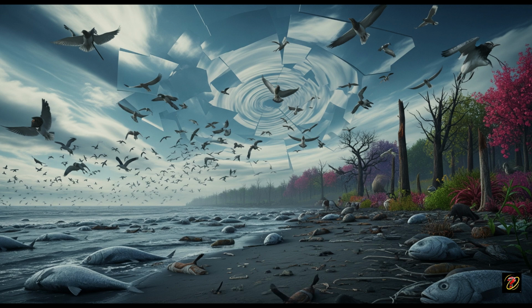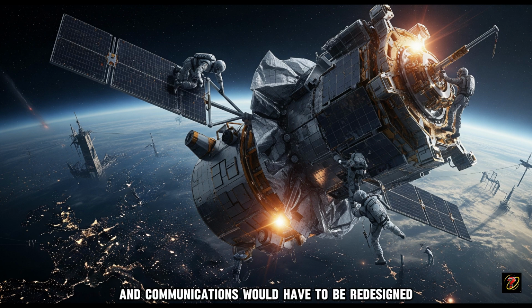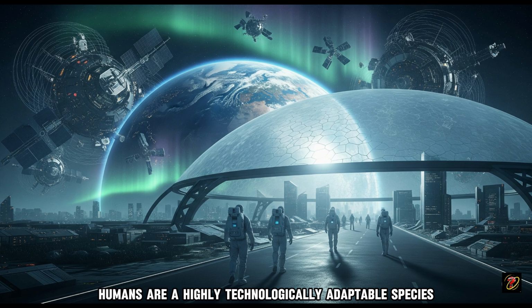Ecosystem changes. Magnetosensory animals would be disoriented, food chains would be disrupted, and ecosystems would be disrupted. Impact on modern technology. Satellites, power grids, navigation, and communications would have to be redesigned to withstand the effects of radiation and induced currents from the solar wind. However, humans are a highly technologically adaptable species. In a world without magnetic fields, artificial alternatives would become essential.